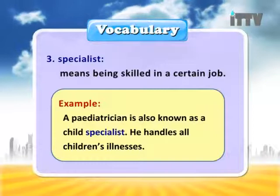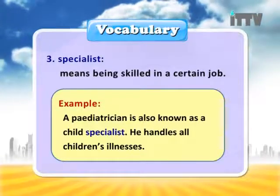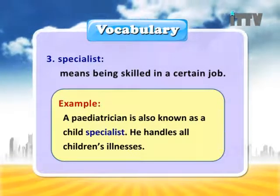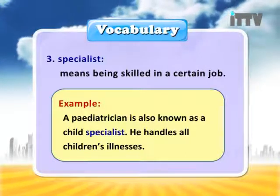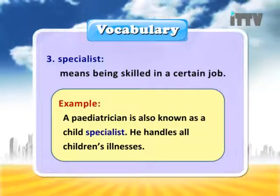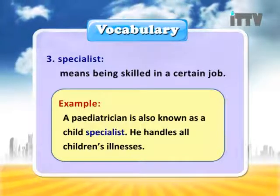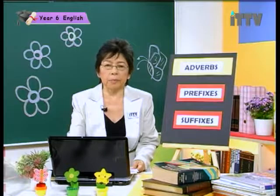A pediatrician is also known as a child specialist. He handles all children's illnesses. You might have been to see a pediatrician when you were ill. Right, moving on to the next word.